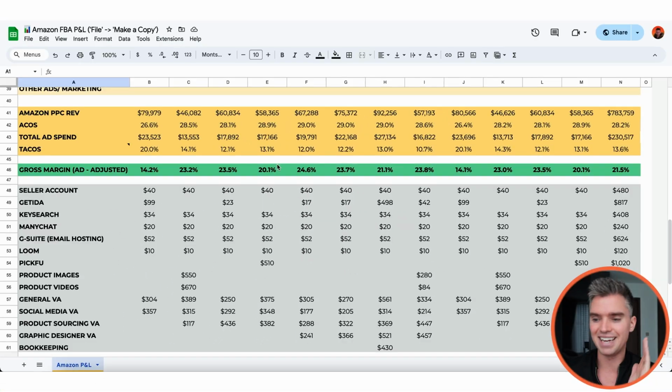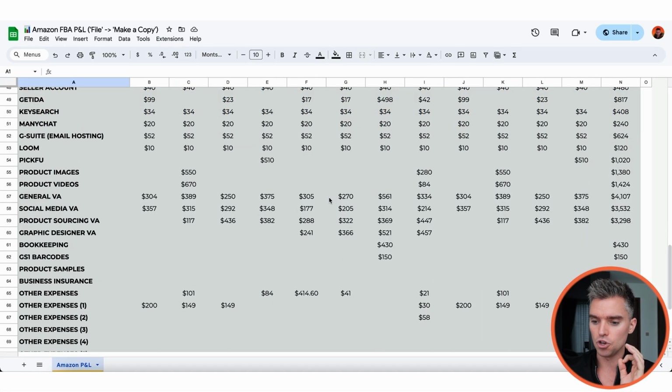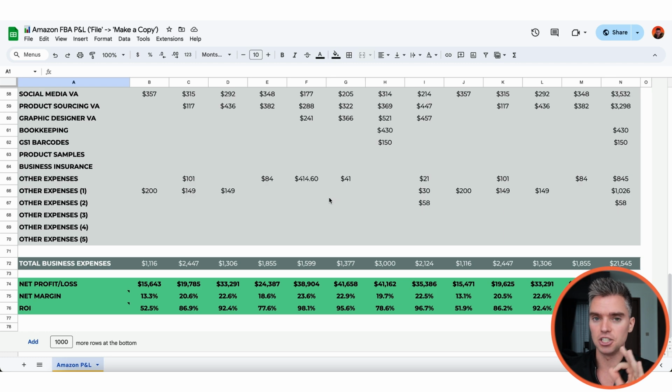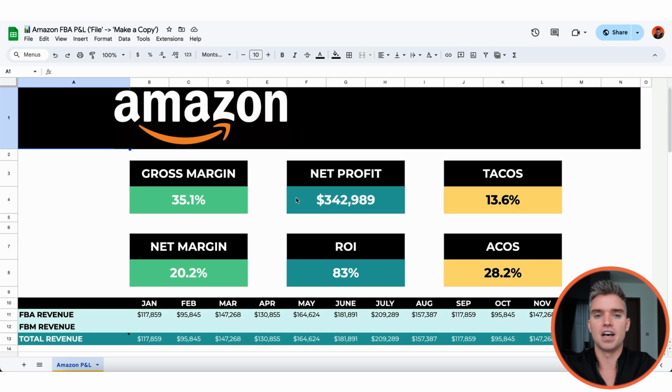Similar with the Amazon FBA costs and margin, this P&L spreadsheet, also known as profit and loss spreadsheet, will tell you exactly how much profit you're making every single month, or loss, on Amazon. This is so key, right? Imagine you make $100,000, but you lose $100, let's say. You're actually negative in profit. That's terrible, right? So this is super important to know your exact margins, your exact profit.